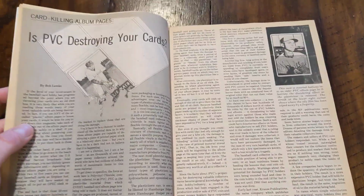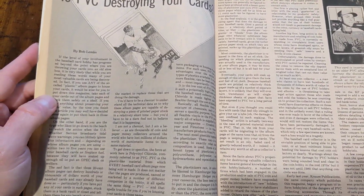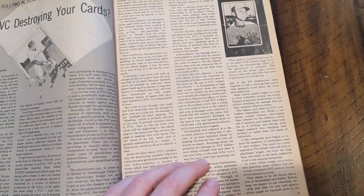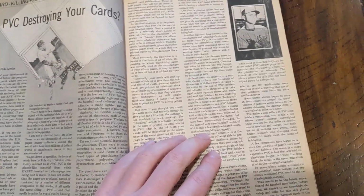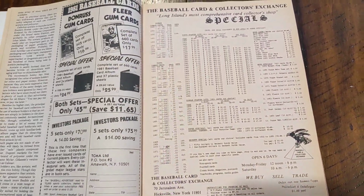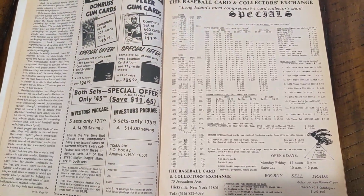Is PVC destroying your cards? I had some pages back then that would turn yellow. Cards were fine, but the pages turned yellow. Polyvinyl chloride. Everything nowadays is PVC free, right? At least all the mainstream brands that sell sheets and sleeves and things of that nature.